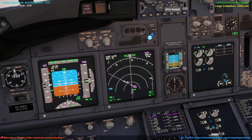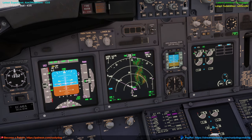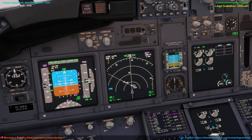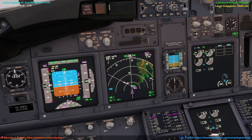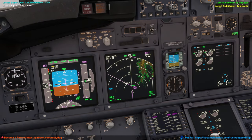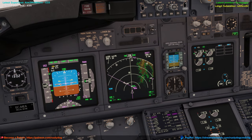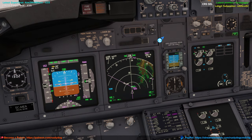Localizer is just basically... Yeah, we should capture it. It's bang on. So the localizer is just, let's say, the beam that defines where you are, left or right of the center of the runway, and glide slope is your descent angle into that runway. So it's lateral and vertical, both things covered.